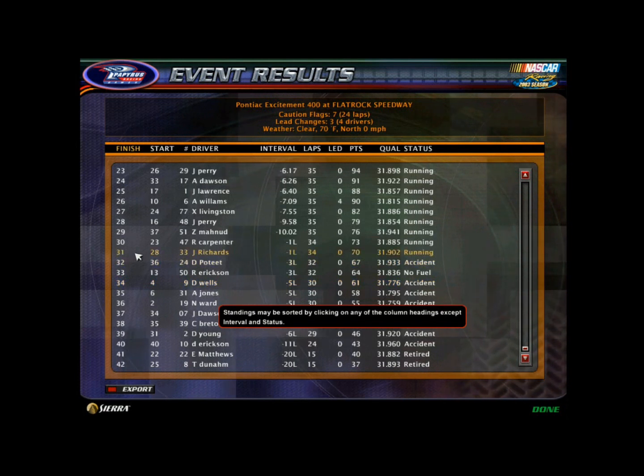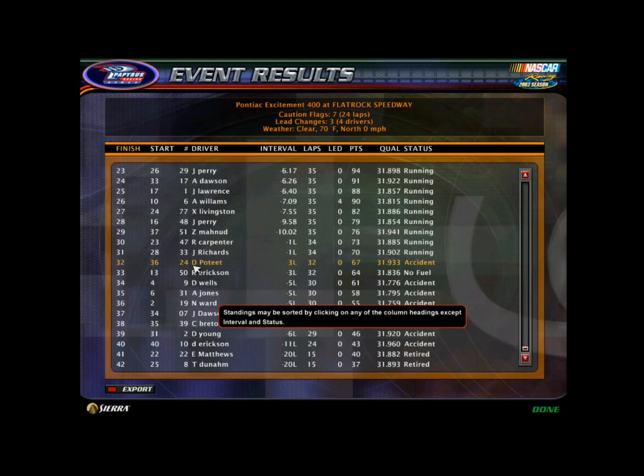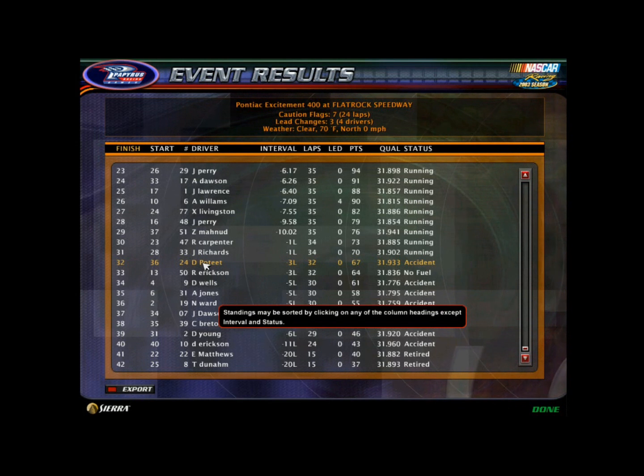Danny Wells, he started 4th. He'll finish 34th after that wreck. And there's the 2 drivers that caused that big wreck right there. Dylan Pote, this was a race that he was running decent. He had a chance to finish decent, but it just blew up in smoke. And now he's out. And now he's outside of the top 20 in points.